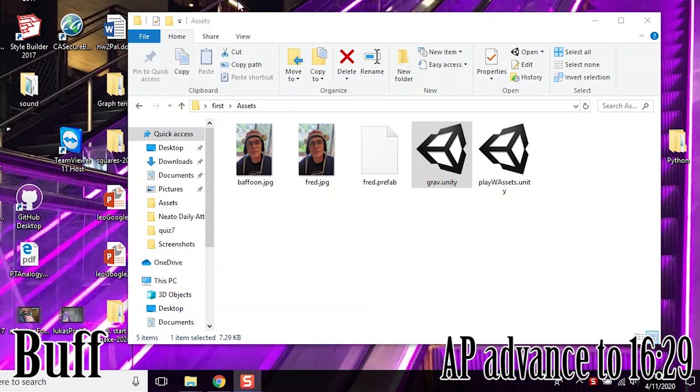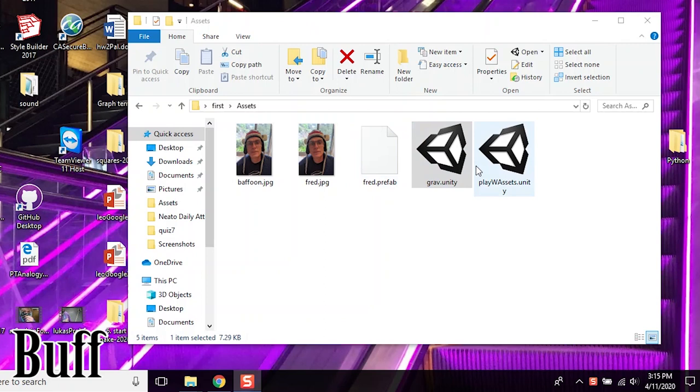Hi, everybody. So we're going to talk a little bit about components in Unity. And before I do much on that front, I want to do a little bit of review. So I opened up my first folder and notice I have a few JPEGs, a prefab, and a couple scene icons. They look like Unity icons. They're scenes. So I'm going to double click on one called grav.unity. I think it's the last thing I saved when we were together last. And that's going to open Unity up.